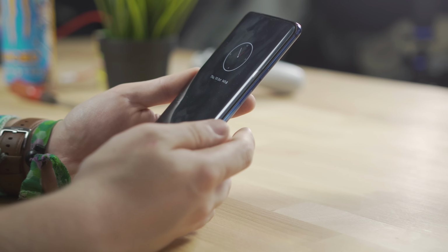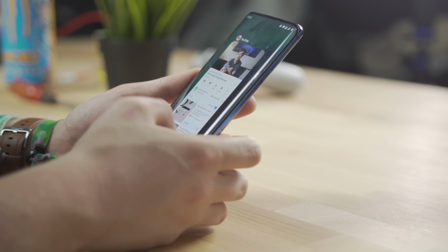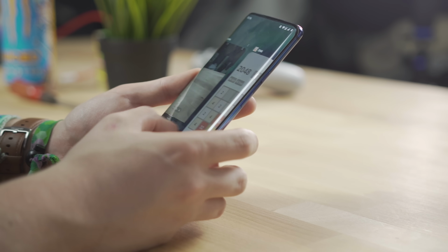On a similar note, the curves of the OnePlus 7T Pro are going to please different people different amounts. Some will find the rounded corners a little bit too much, with light deflecting on it in different lighting conditions and being a little bit distracting, and others, like myself, find little to no distraction in it at all.